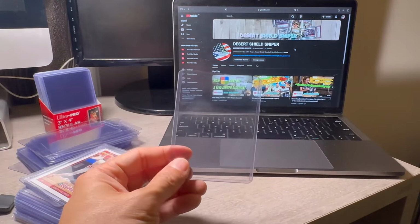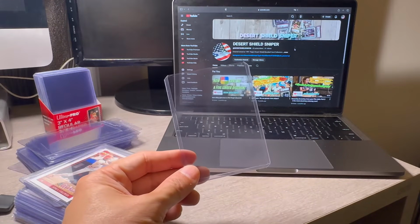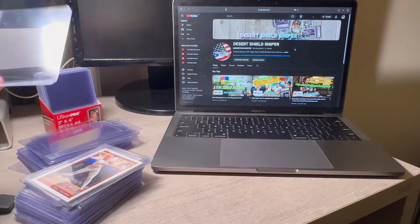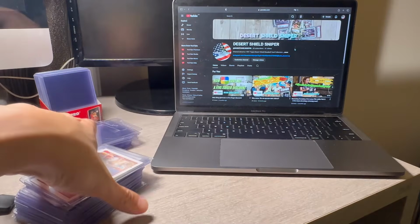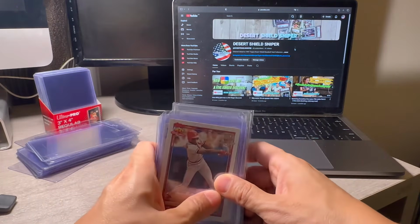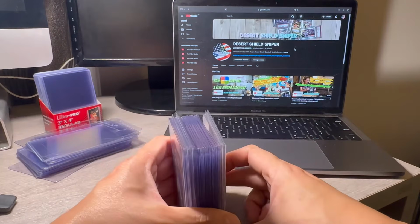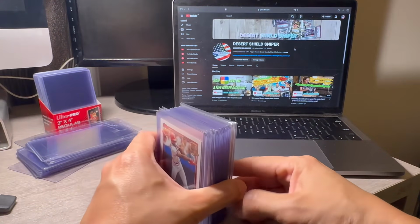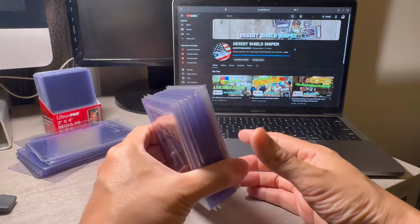Now, the third reason why is because I love using top loader binders, okay? And especially with the set, because, you know, there's a lot of cards in the set, and if you have it in a box, it's kind of hard to enjoy your cards, you know, in a box.